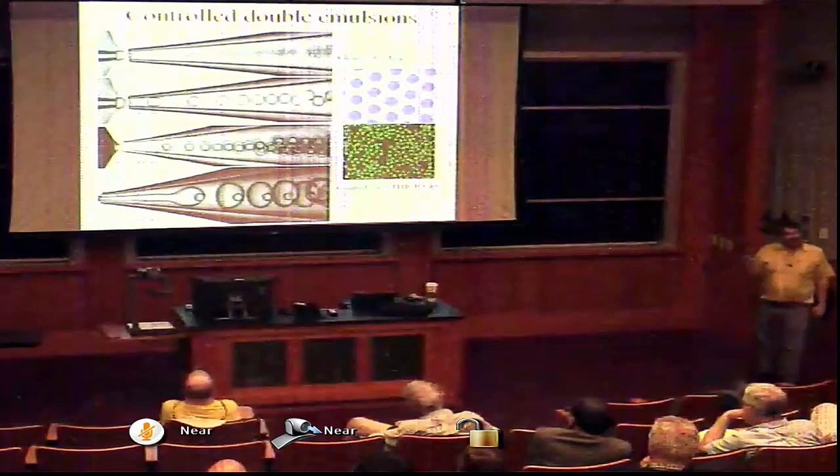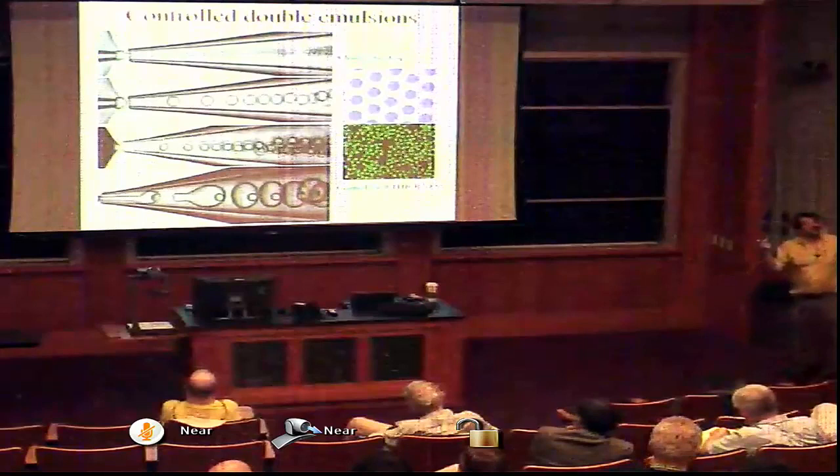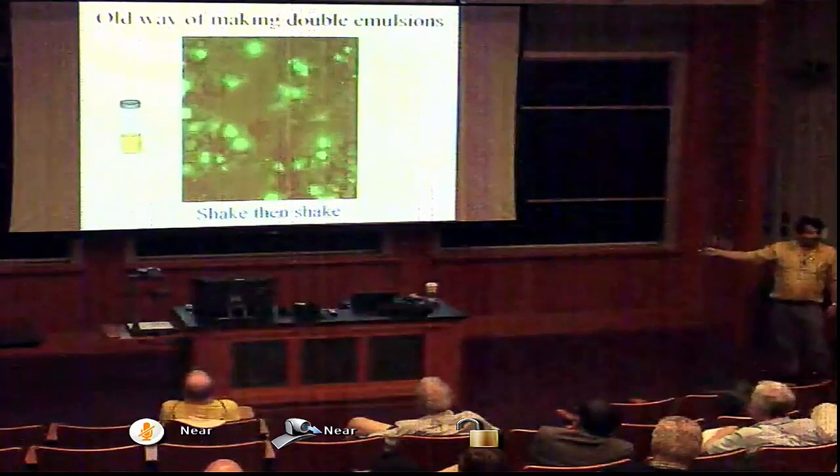You're making what I call a double emulsion, a drop inside of a drop, or a core shell structure. And just by changing the flow rates, you can change the thickness of the shell or the size of the drops. These structures, these double emulsions, are often used. And you can make them the traditional way. The way you make them traditionally is you emulsify one, and then you take that and you emulsify it.